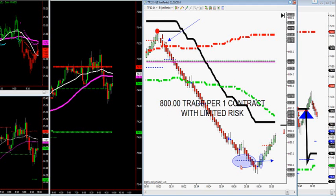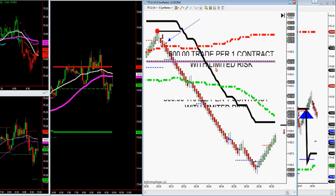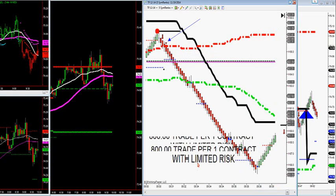Okay, let's go over the trade setup here today, how we get in, how we get out. Here's today's Russell 2000, and we'll go over oil real quick. It's an $800 move per one contract potential on crude oil, on Russell 2000 that happened.